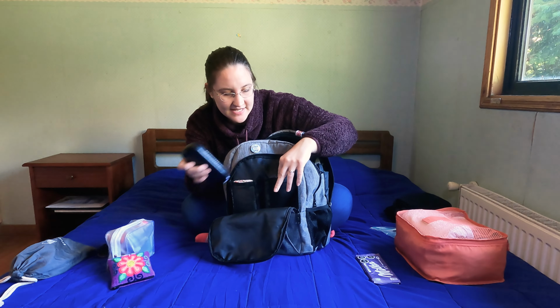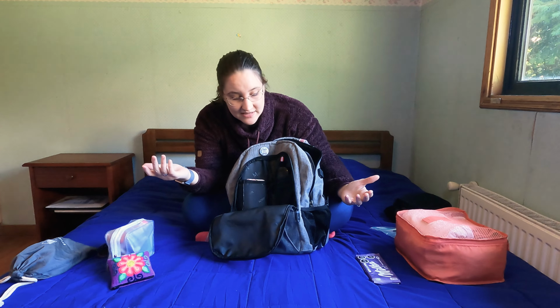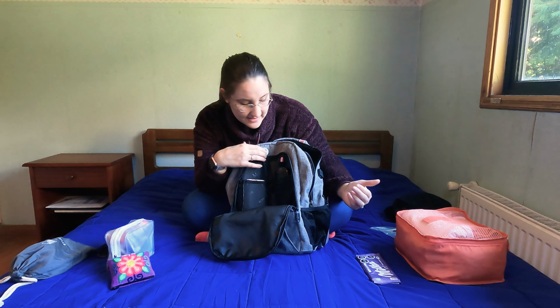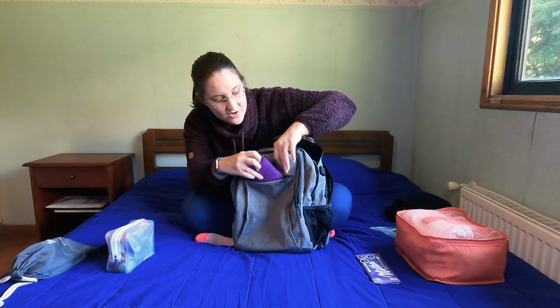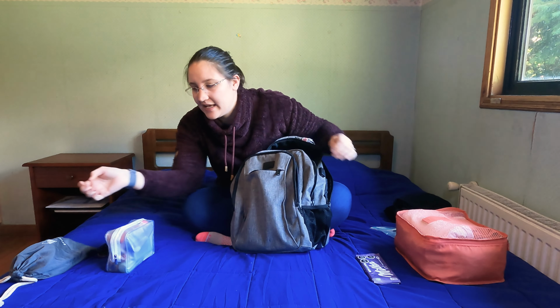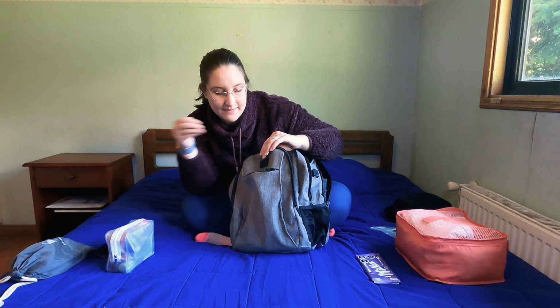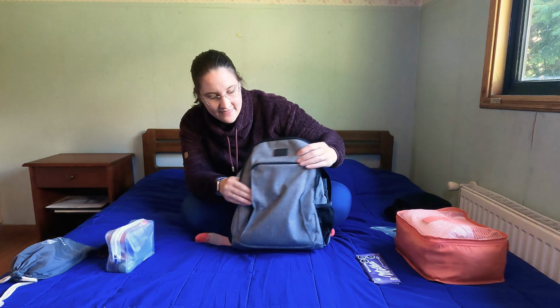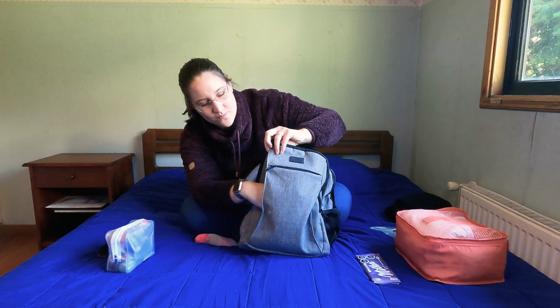And then on this other side, I'm gonna put my glasses case. I'm also gonna bring sunglasses, so I'll probably stick that in one of the other pockets. This will go in this front pocket down here. And when my cords are not in my airplane bag, they will go in here. And then on this front pocket right here, that is where my airplane bag is going to find its home.